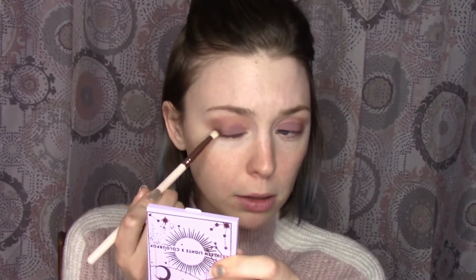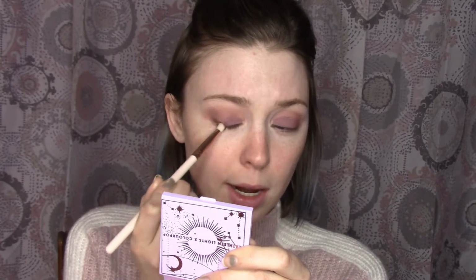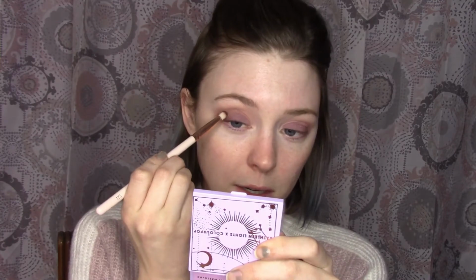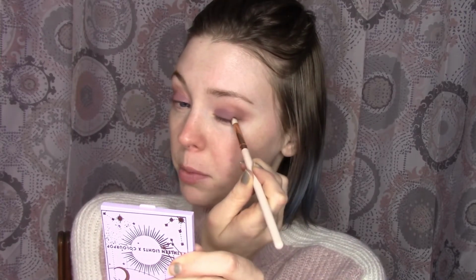I'm going to take a Colourpop E21 brush and I'm going to go into the shade Angel BB. And I'm going to focus this right on the outer portion next to my lash line and right in my crease to create a little bit more depth right there.